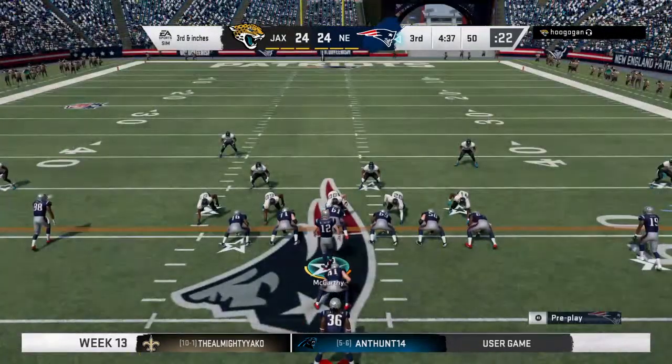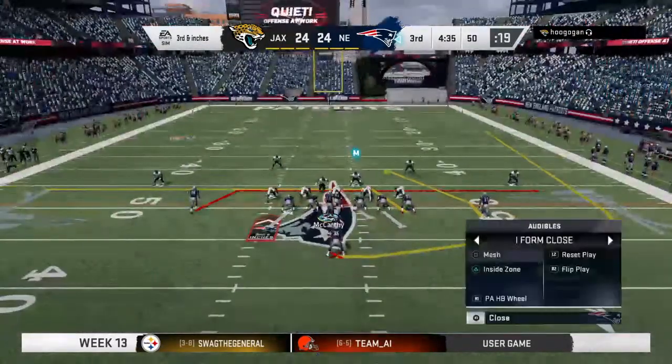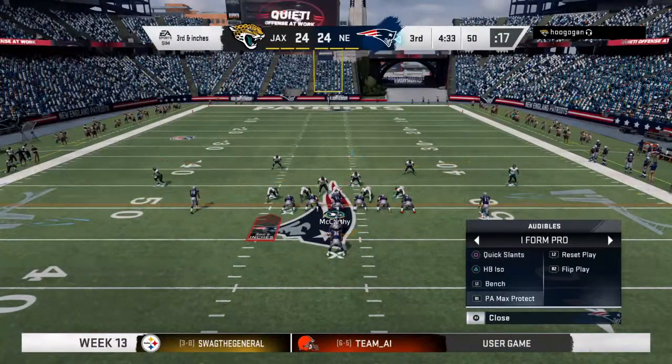Here we go, set. 15 line. 15 line. Kill. You draw Corker.